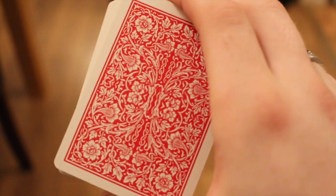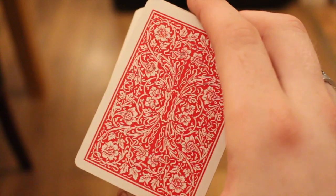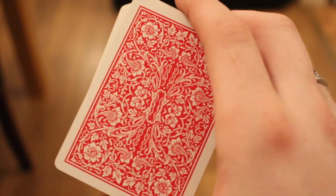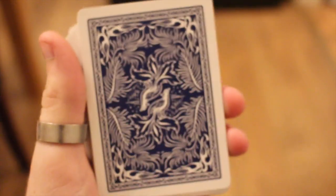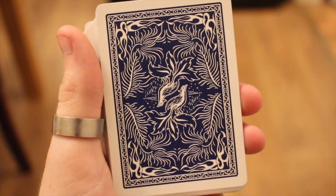But all around it's a nice deck of cards, I would say actually. But it's a plastic coated, so we'll have to see what it's like in handling. But let's have a look at the Phoenix deck. Okay, so let's have a look at the Phoenix deck first. Now you can see with the back design it has a very nice thin kind of ish border, so it makes for a better, like a really nice fan.